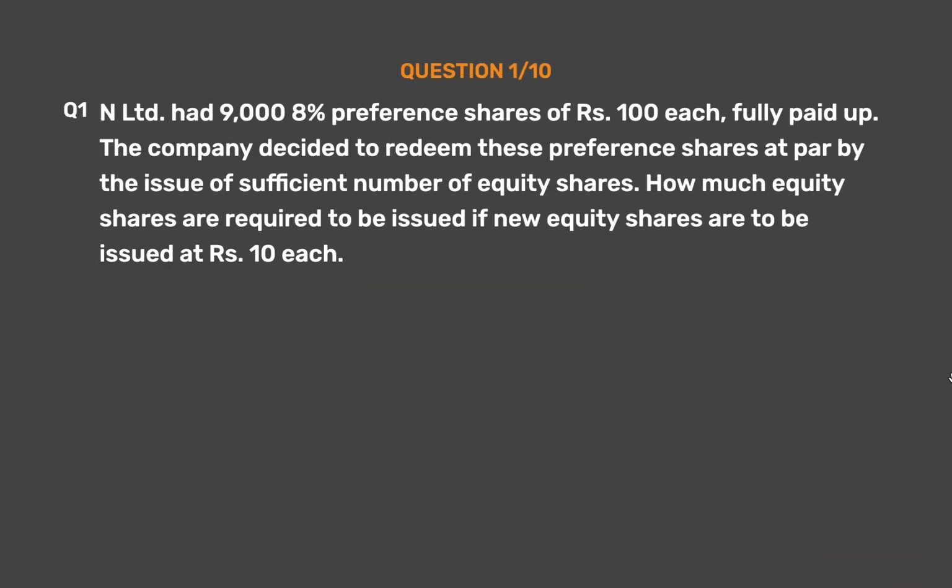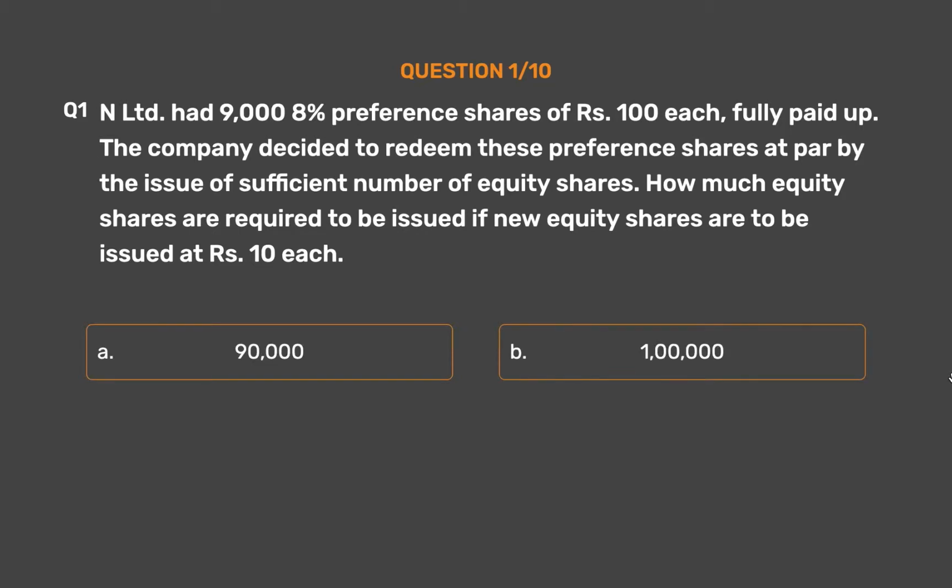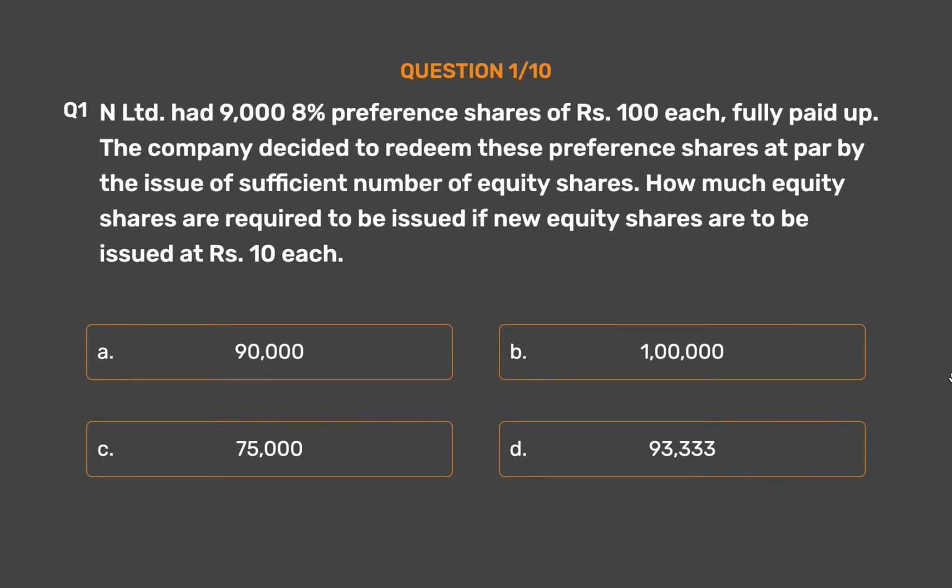Question number 1. N Limited had 9,000 8% preference shares of 100 rupees each, fully paid up. The company decided to redeem these preference shares at par by the issue of a sufficient number of equity shares. How many equity shares are required to be issued if new equity shares are to be issued at 10 rupees each? Option A, 90,000. Option B, 1 lakh. Option C, 75,000. Option D, 93,333. The correct answer is Option A, 90,000.